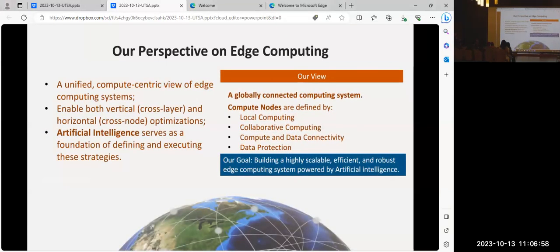Okay. So this actually allows us to provide a holistic perspective about edge computing, which will give you a unified and compute-centric view. It's going to enable both vertical optimization, which means across the layers, and also horizontal cross-node optimization for this edge computing system. And AI apparently is going to provide a foundation for defining and executing these strategies. So this actually becomes our goal: we want to build a highly scalable, efficient, and robust, of course secure, edge computing system powered by AI.